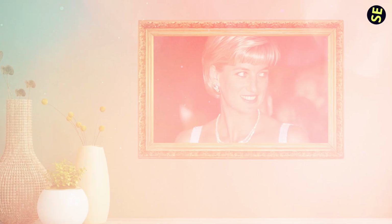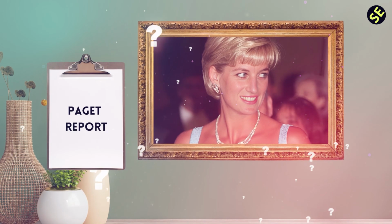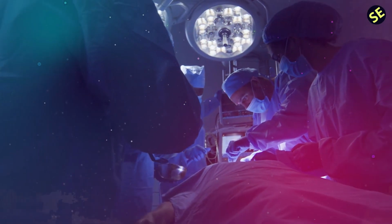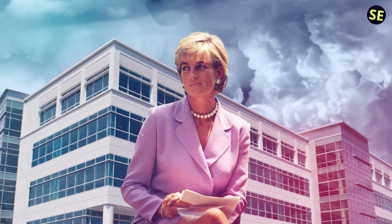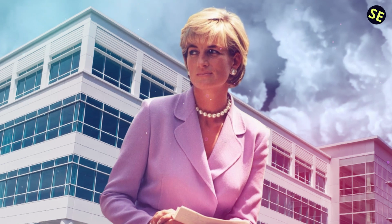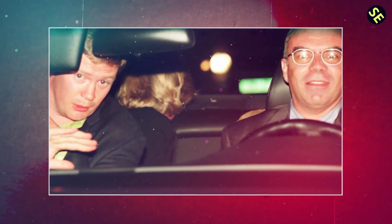However, critics quickly noted that certain key details were left out when the report was first made public. For example, questions arose about why parts of the report regarding Princess Diana's medical treatment were not fully disclosed. Her condition and the decisions made during those critical moments were mentioned only briefly, leaving many to speculate about whether something was being hidden.